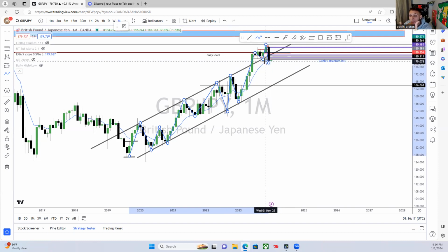We are also sitting at the EMA, the exponential moving average, which is this blue line that you guys see. So we're sitting here. I do want to see closure right above that candlestick. This is on the monthly time frame. I do want to see how she reacts here, but we are back in this channel.